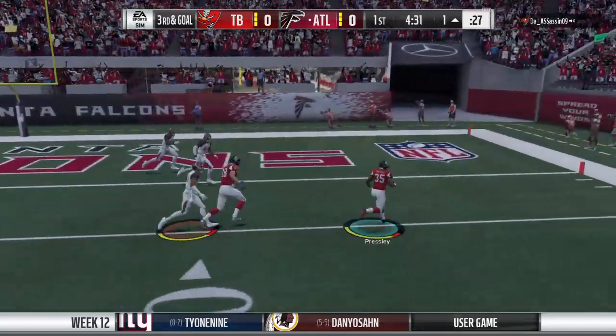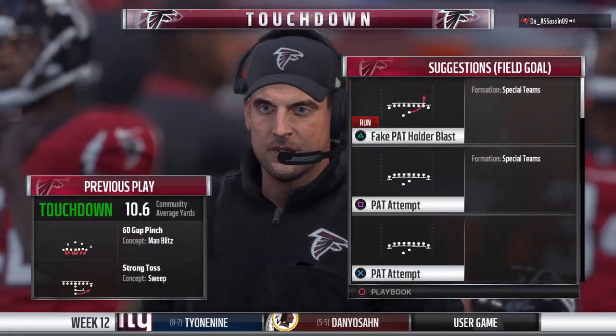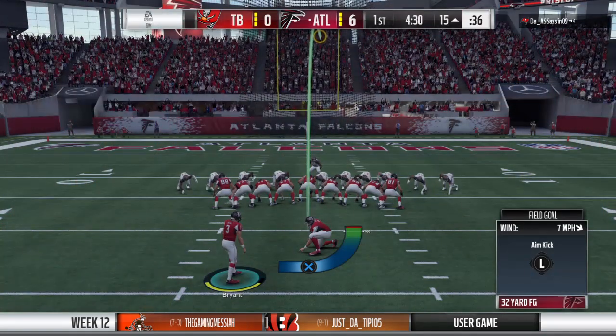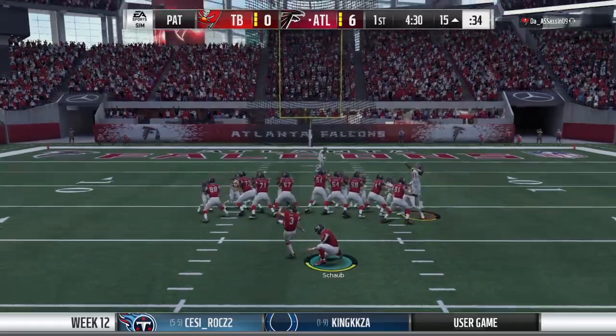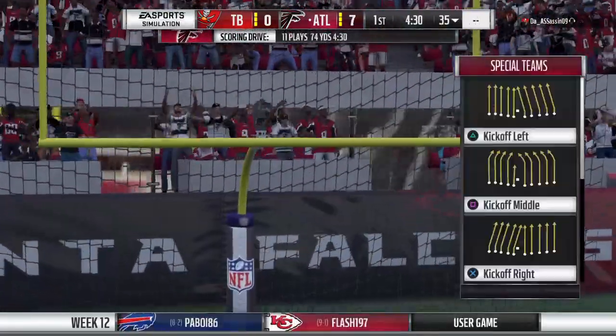Here we go. Now they'll run it on the toss, and he gets in. Touchdown, Atlanta. A great play there, his first touchdown on the year. And the Falcons take it all the way down the field and score on the opening drive. And it's up and good.